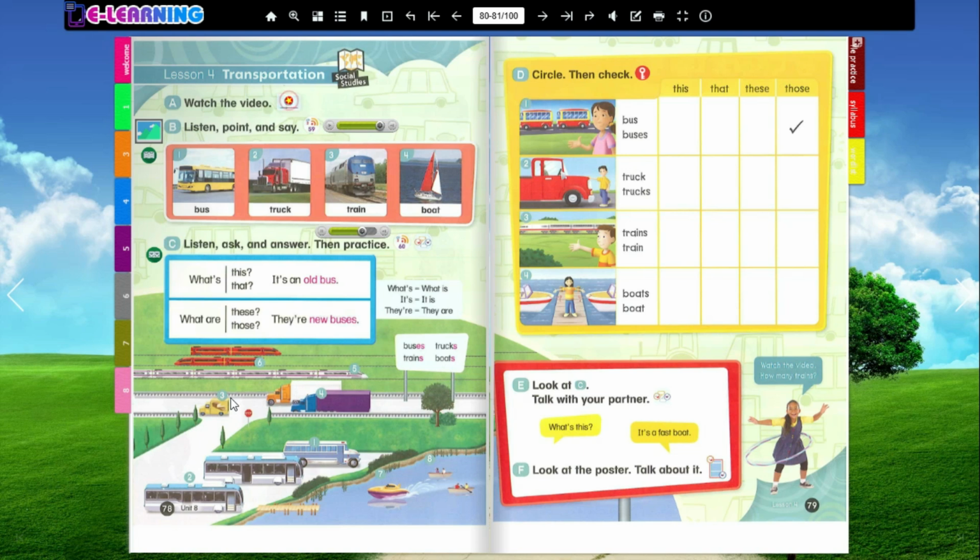5. What's that? It's a long train. 6. What are those? They're short trains. 7. What's this? It's a fast boat. 8. What are these? They are slow boats.